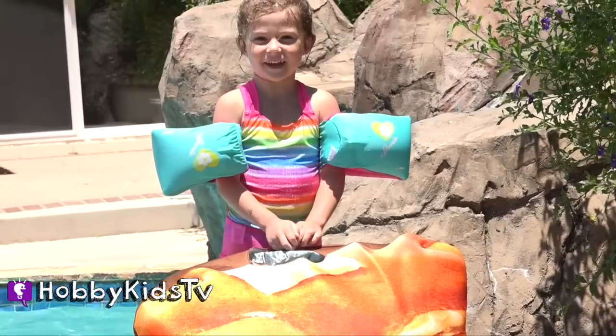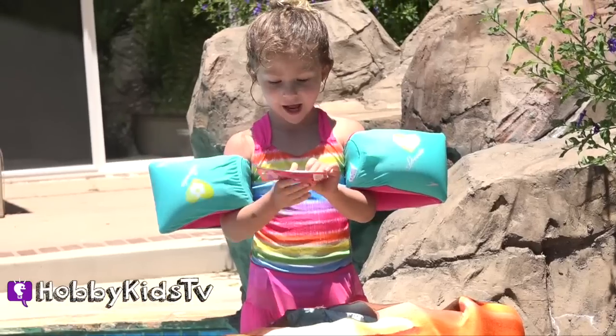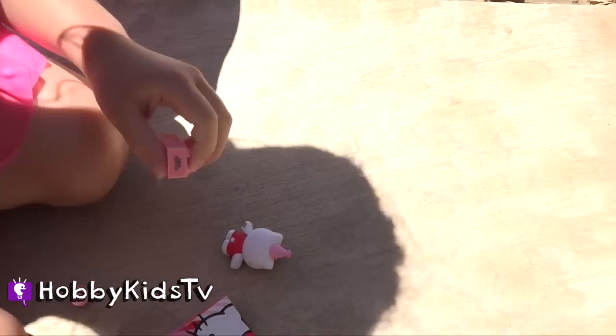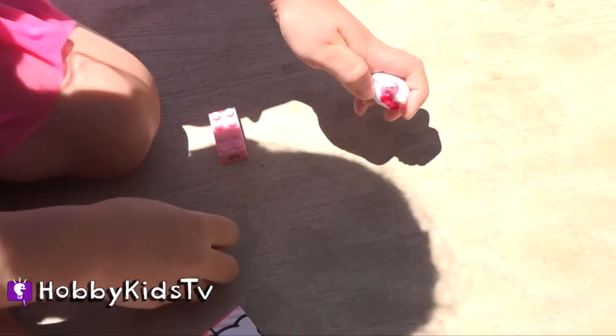I need to get out the next super cool surprise. I got Hello Kitty. How cute. Why don't we put her together? And a sticker? She's a cat. Hey, look, she has a party hat on. And a cupcake. She's gonna join our pancake pool party.